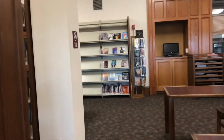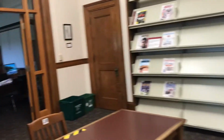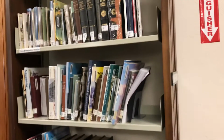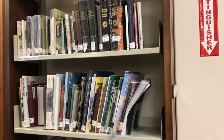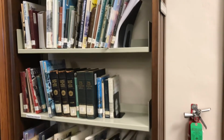Okay, we have a number of special collections too. Probably the most used special collection is our Rhode Island collection, which is over here. So if you're doing research on Rhode Island or the cities and towns in Rhode Island, you would want to come to this back shelf over here.